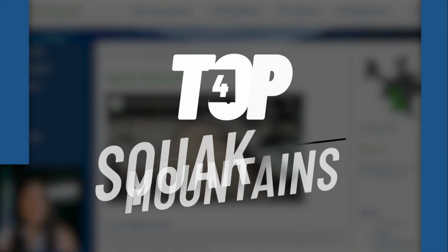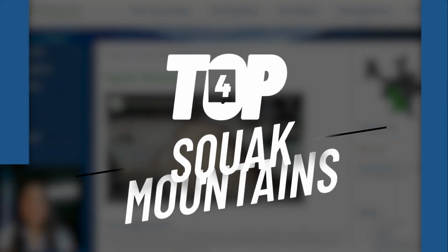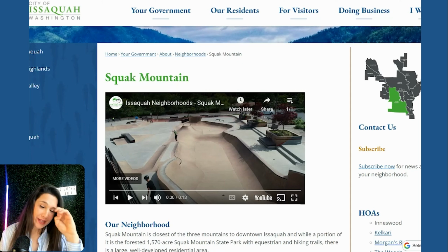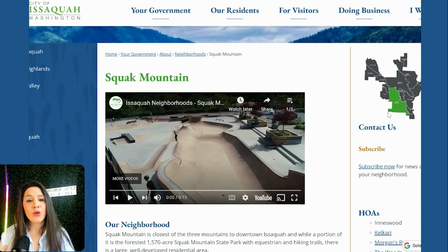The fourth top neighborhood in Issaquah, Washington, for me is Squak Mountain. So Squak Mountain is located here on the southwest part of Issaquah. So it borders parts of unincorporated King County as well as East Renton.